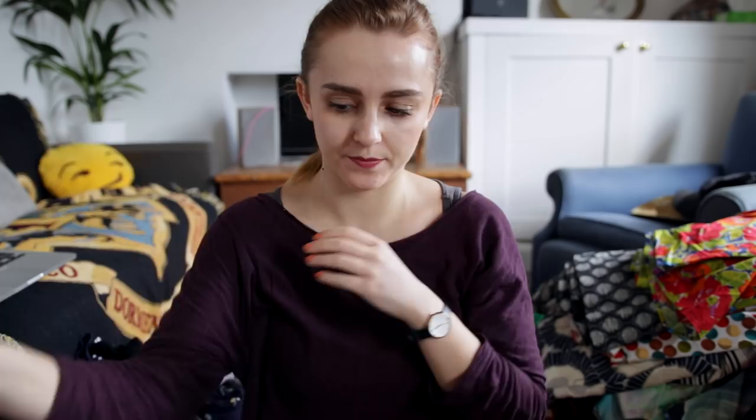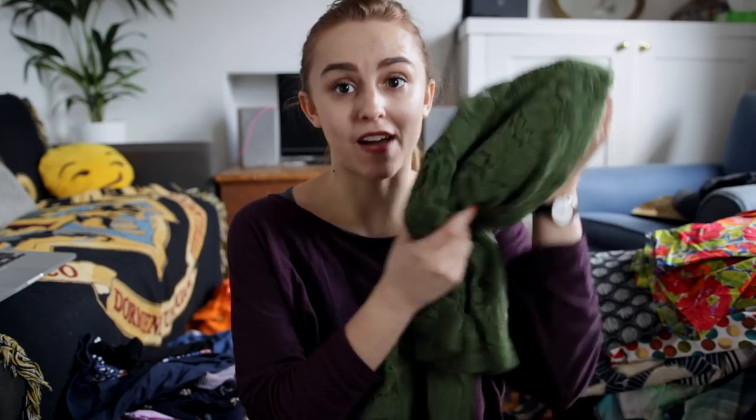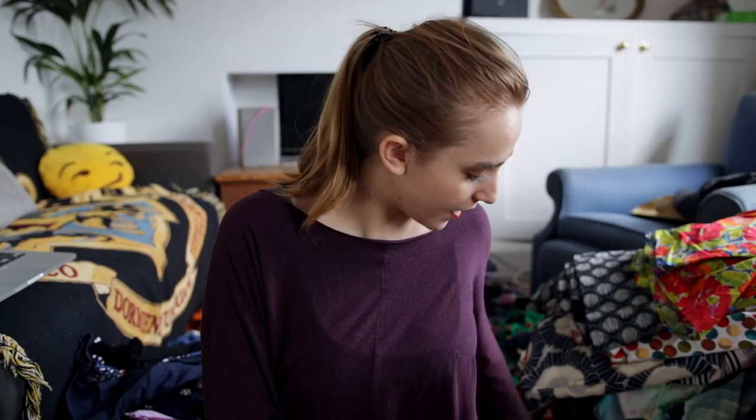Nope, not special enough. Yellow top, staying. Yellow stripy top, staying. Oh god, this is not gonna work very well. Elephant blouse, staying. See-through black thing, staying. Fancy green one, staying. The other plaid one, staying. Jesus, right, okay. This isn't going so well.